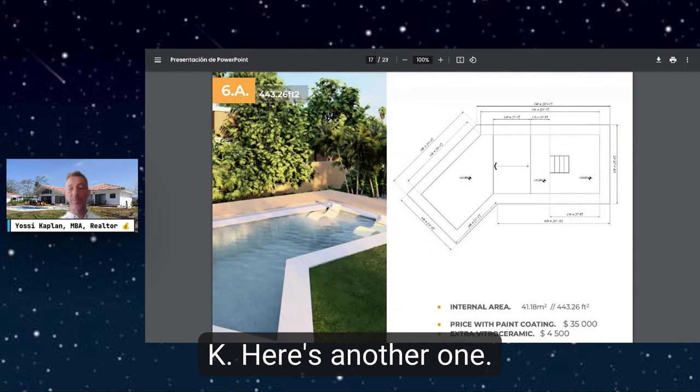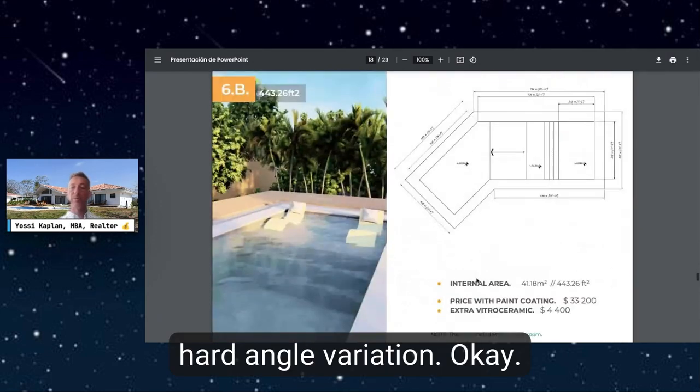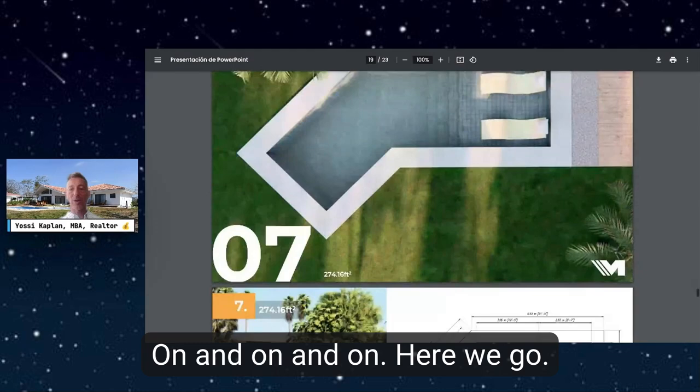Okay, here's another one. It's even more expensive. It's a larger pool, hard angle, variation. Okay, on and on and on. Here we go.